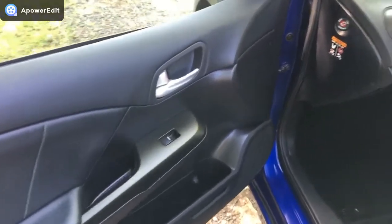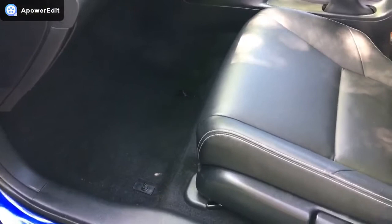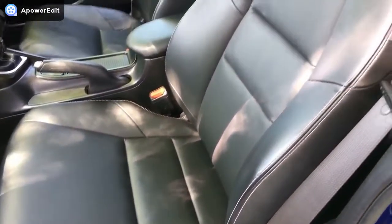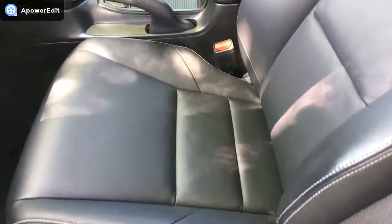Coming to the front now. The door cards on all the doors are in absolutely beautiful condition as well. The footwell areas, everything about it has just been kept so well. Apart from the shade here, because when I try and do it in direct sunshine it doesn't do it any favours again, but the leatherwork, trust me, is absolutely amazing in here.